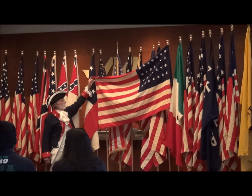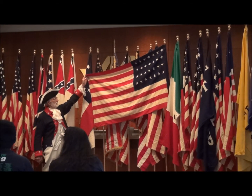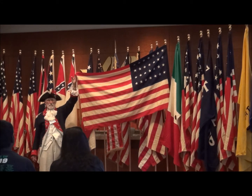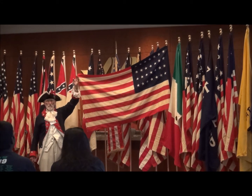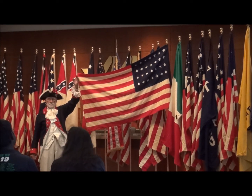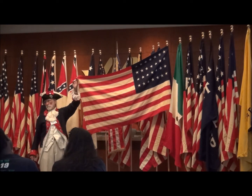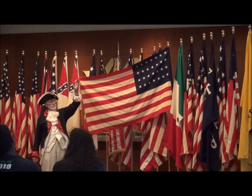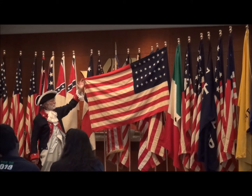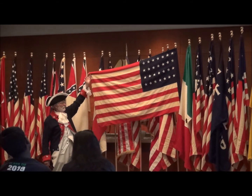This is where we were starting to add more, and I got rid of the book because I can never remember the amount of stars we added at a time. Now the stars are only added on July 4th. So no matter when you're actually signed as a state into the Union, you have to wait until the July 4th for your star to be added. This particular flag has 28 stars and of course the 13 stripes.